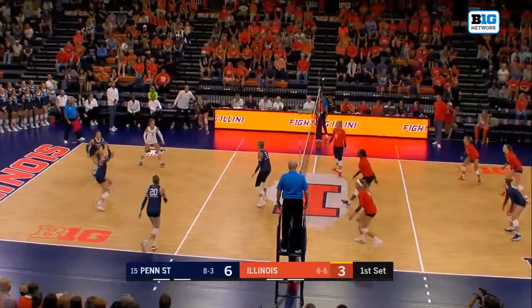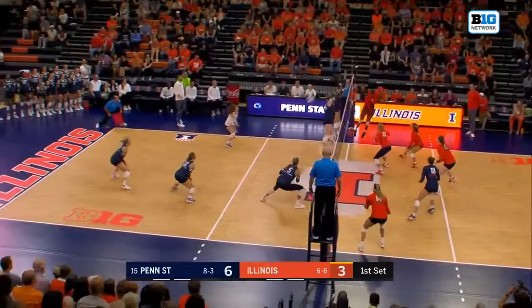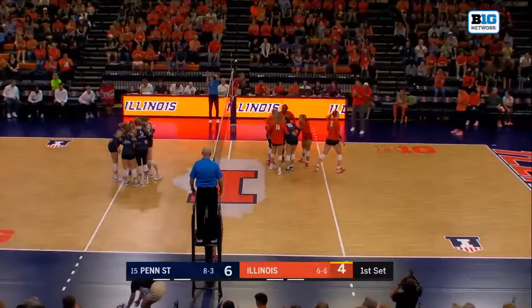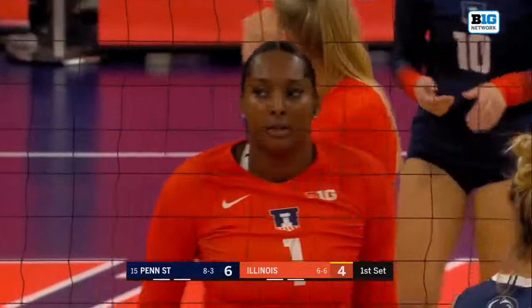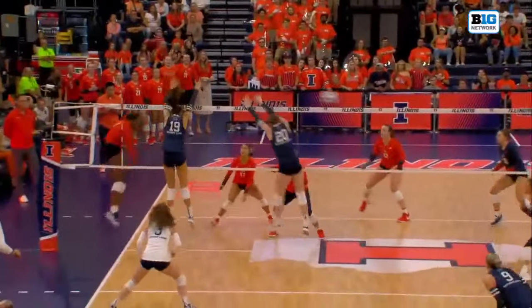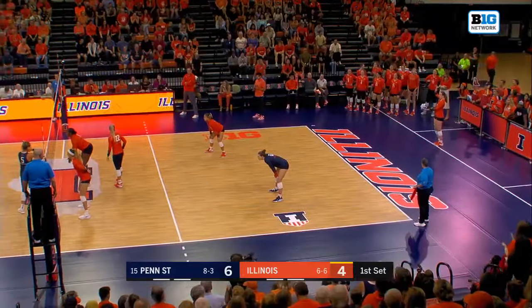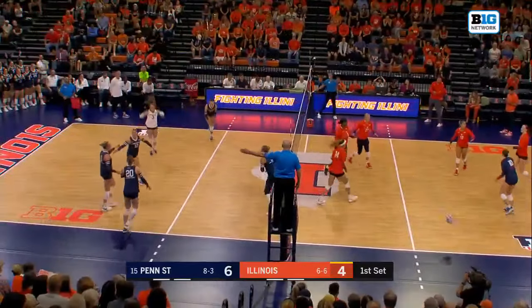Terry making it difficult for the Nittany Lions, getting them out of system. There's that slide with Collins. She is so tough with that move. Well, Collins went up strong in the middle and took Allie Holland, Penn State's blocker, on the other side with her in the middle. So when that setter jump sets, Collins is going to run behind. You can see number 20 for Penn State getting caught with that front row setter for Illinois Mosier, who is a great attacker at the net as well.